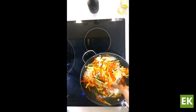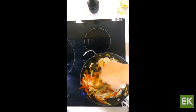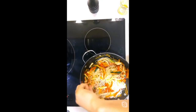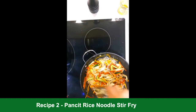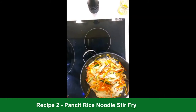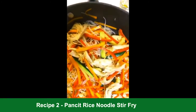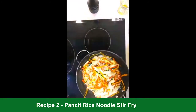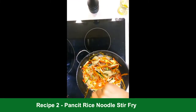And I love it because it's balanced, right? We talk about getting your color, your grains, and your protein. We've got some healthy fats in there. So we're really creating this all-around balanced meal. All right. Beautiful. I don't know if you guys can see. Really good. So we're going to finish it with just a little bit of lime juice on top.